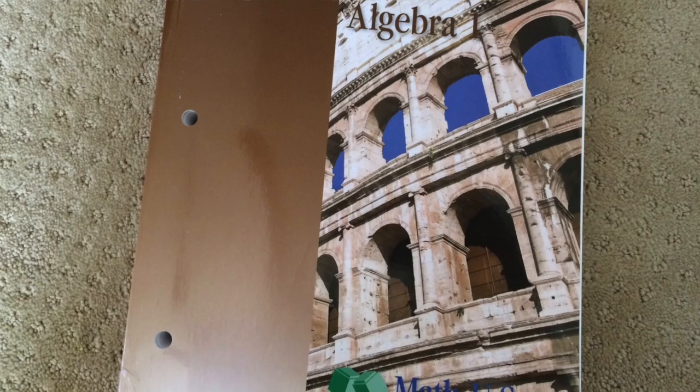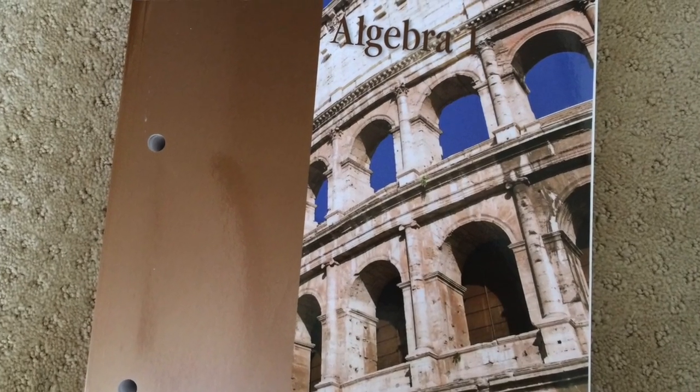Well, I might as well talk about math since we were just mentioning it. But for math, we use Math-U-See. So my 7th grader, 6th grader, and 1st grader are all doing Math-U-See in various stages, because language arts and math are the 2 parts of education, or the 2 subjects that go sequentially. You can't really teach your kid division before you've taught them addition.